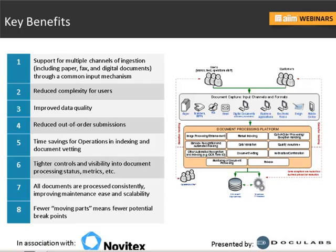which your downstream customers are going to love. You get time savings for you, operations, and downstream for vetting. You get tighter visibility and controls into what's happening when. This has been a really big problem for folks, that with Frankenstein's monster of different systems and so on, it's very hard to get a unified view, either in real time or in quarterly, yearly, as to how the processing operation is going.